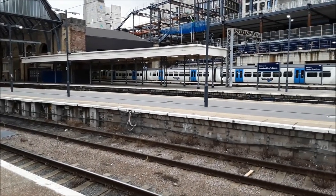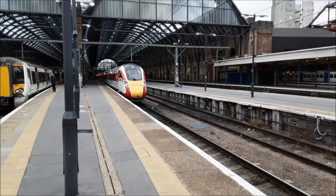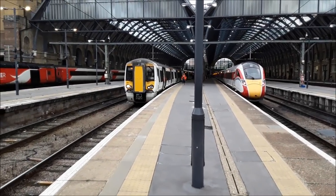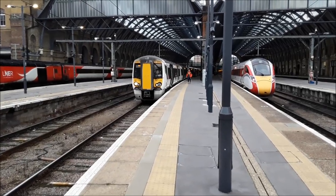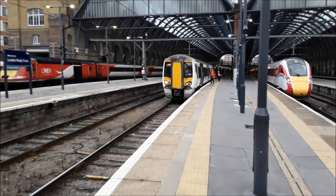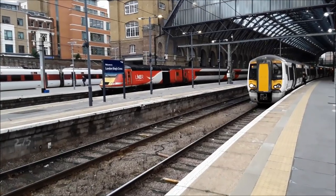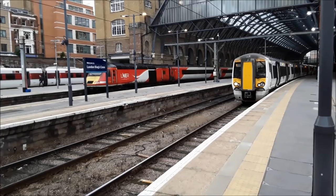A couple of Great Northern 365s that would have come in from Hornsey Depot. 800111 has just arrived. I'm not too sure as to her origin. We've got a pair of 387s situated here with 387115 in the front view. The bloke with the whistle is going like the clappers. There is a very filthy LNER HST set over there with 43307 at the helm. That service again has just turned up. I'm not too sure where from.